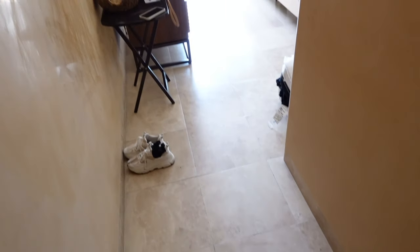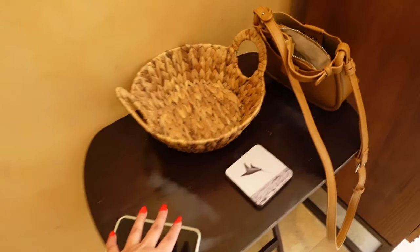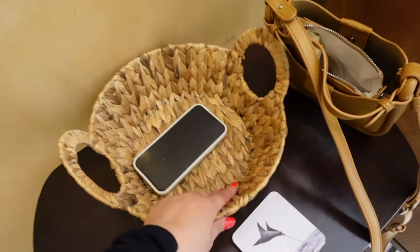I'm so excited. I'll show you glimpses of the rest of the Airbnb a little bit later, but I want to show you my room first and foremost. So when you walk in, there's this little hallway. Right here we have a little table where you could put your phone, your bag, and things. Of course, I have my shoes right here.